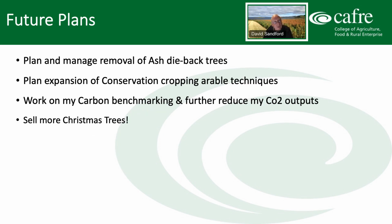Future plans. Plan and manage removal of ash dieback. That's a big issue for most farmers in Northern Ireland, just being talked about now, I suppose. There's a lot of ash in Northern Ireland, a lot of them just overgrown hedgerow trees that have grown into trees. The big issue for biodiversity is they are a great host for ivy, and with no ash trees, the ivy on the trees will go, and they will leave, quite literally, a hole in the countryside.